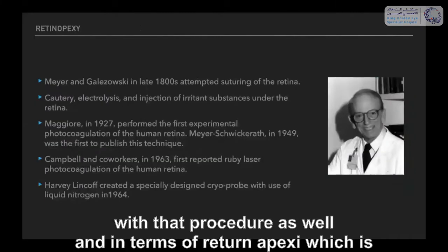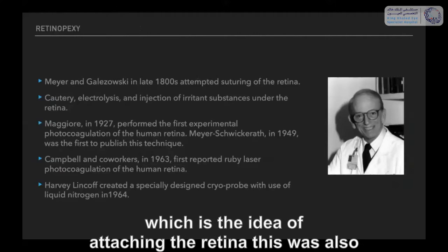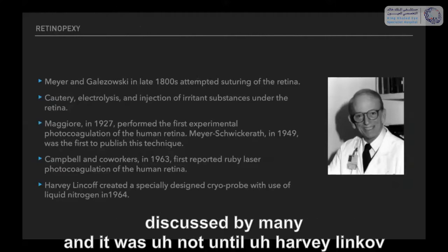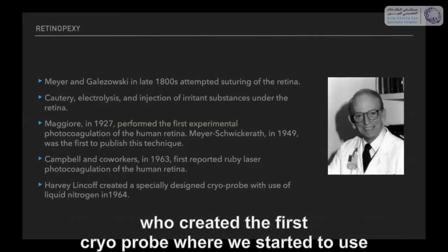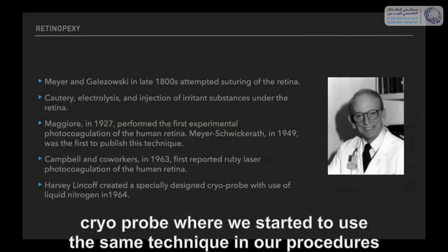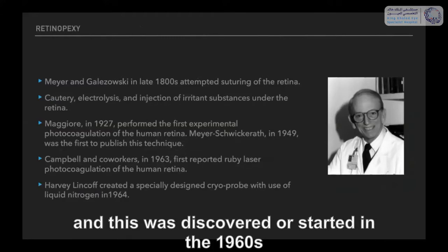In terms of retinopexy, which is the idea of attaching the retina, this was also discussed by many, but it was not until Harvey Lincoff created the first cryoprobe that we started to use the same technique in our procedures, and this started in the 1960s.